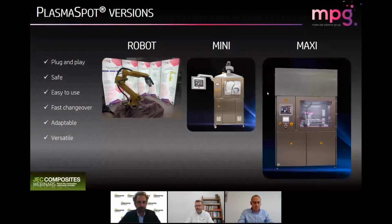We have freestanding systems, the Mini and the Maxi, which we use for either development work or small production series. Quite a few of these are, apart from in our labs, also at a range of universities and industrial companies that do their own application development with them.